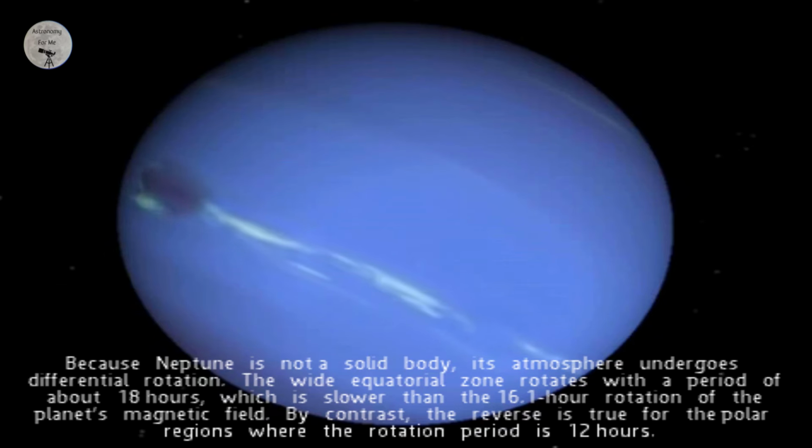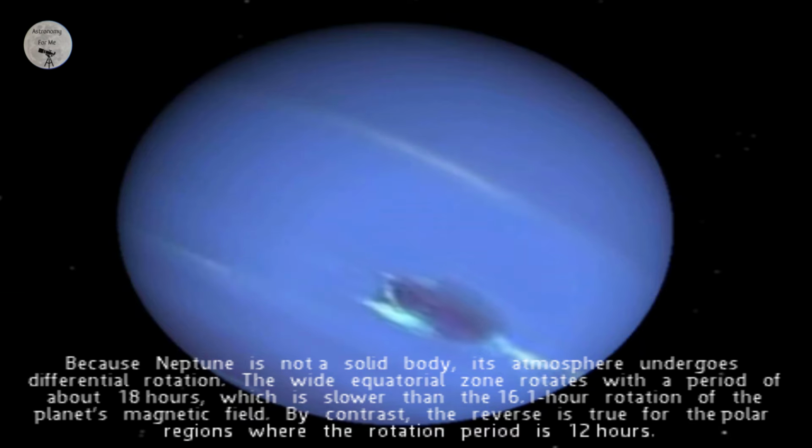Because Neptune is not a solid body, its atmosphere undergoes differential rotation. The wide equatorial zone rotates with a period of about 18 hours, which is slower than the 16.1-hour rotation of the planet's magnetic field. By contrast, the reverse is true for the polar regions, where the rotation period is 12 hours.